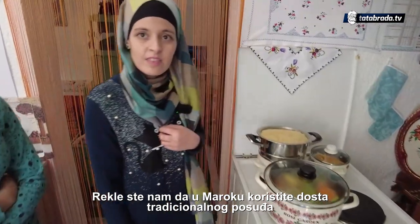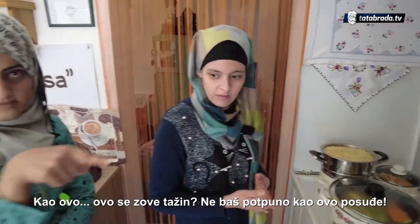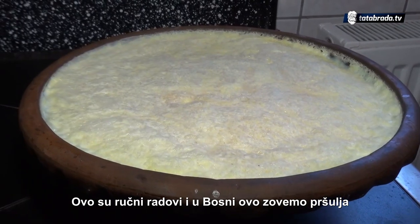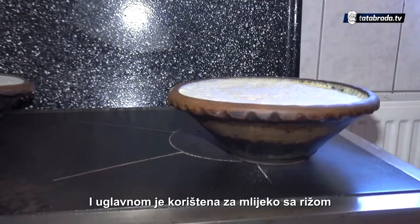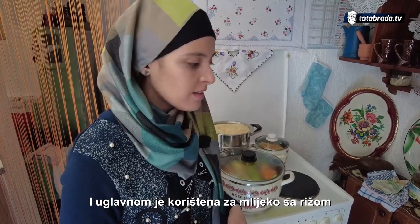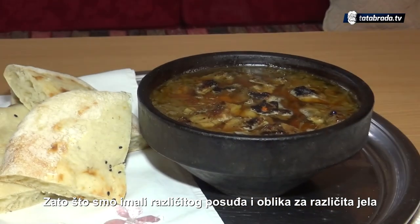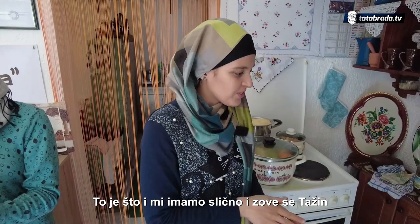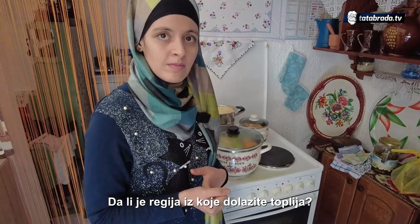You said back in Morocco you use a lot of traditional dishes, like this fish tagine. This is called tagine. Not like this, but okay, this is handmade. This is Bosnian. We call this pršulja. It is used mainly for milk with rice. Just milk and rice? Yeah, it is used mainly for that. Because we have different sizes and shapes for different meals. This one is mainly used for meat. We have this and tagine. Okay, tagine is your name for it. The region where you come from, it is warmer, right?